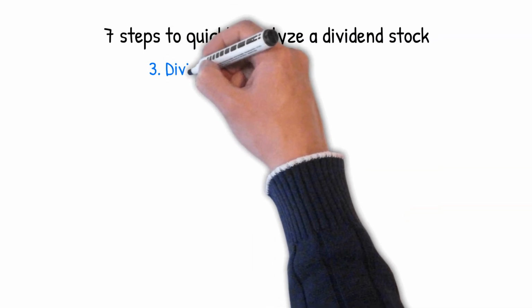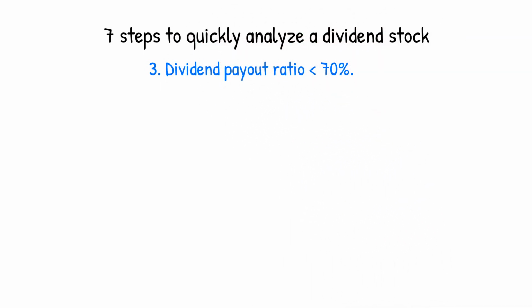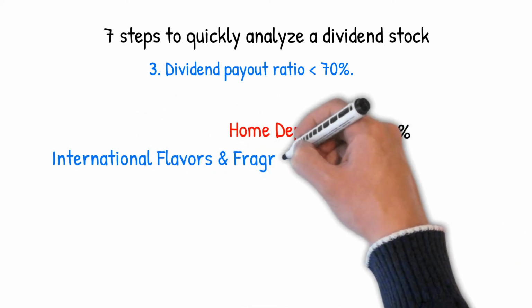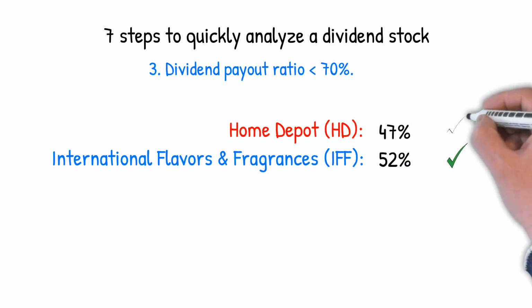The third step is to look if the payout ratio is under 70%. The payout ratio is the amount of earnings paid out in dividends. The dividend payout ratio is ideally under 70%. You do not want a company that pays almost every cent they earn to dividends only. That is too risky. Home Depot pays out 47%, a great number, and International Flavors and Fragrances pays 52% out as dividend. And both meet this criteria.